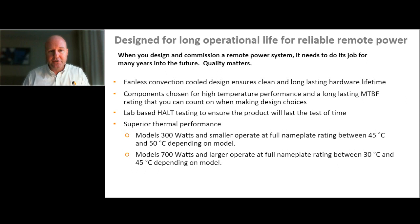And then you'll see in the superior thermal performance of our 300 watt rated SureSines that they have a full nameplate rating. It is really going to come in at 45 or 50 C at full power, depending on the model. So in other words, if 25 C is your standard room temperature, we expect all products to work at that temperature. But in the field, 45 and 50 C is more common, and that's where we want these products to be able to perform.